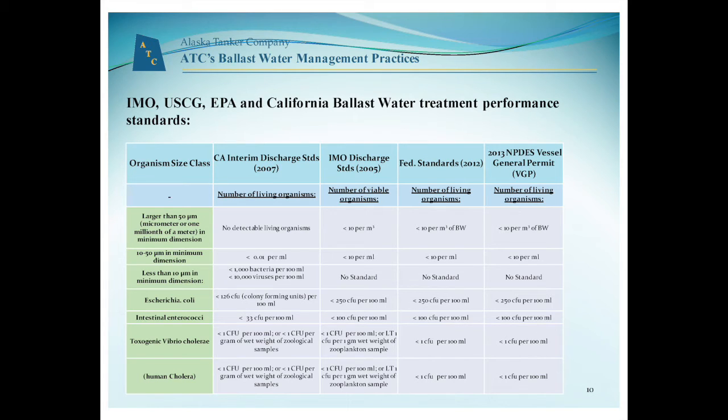So then, if you take a look, there's a couple of other differences here in the California standards, which we also have to comply with by 2020. For the most part, the deadlines overlap with the Coast Guard, which is why we didn't have a separate column for them. But by 2020, we have to comply with these interim discharge standards. And if you take a look at it, those are performance standards.